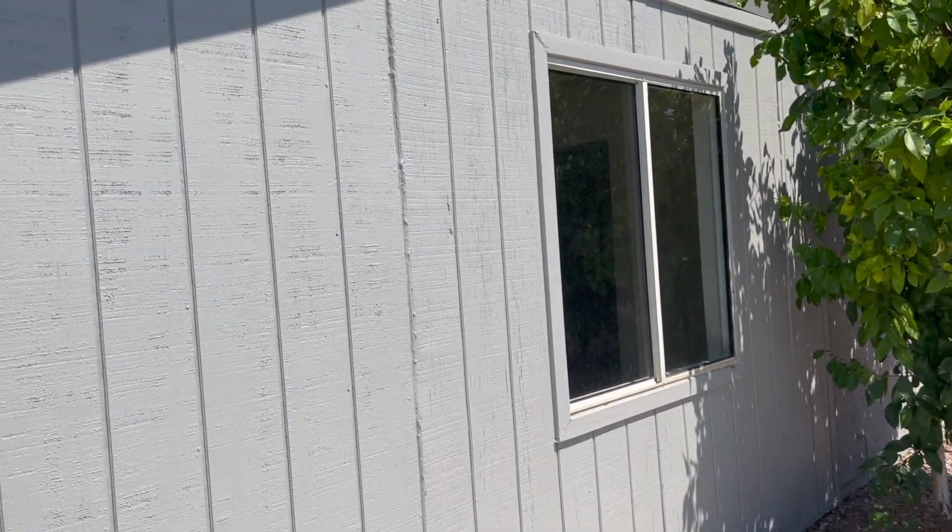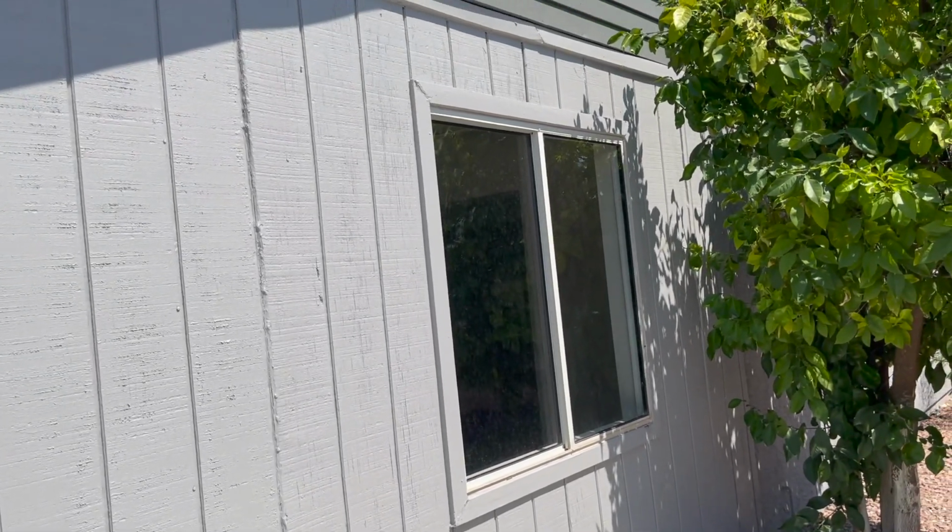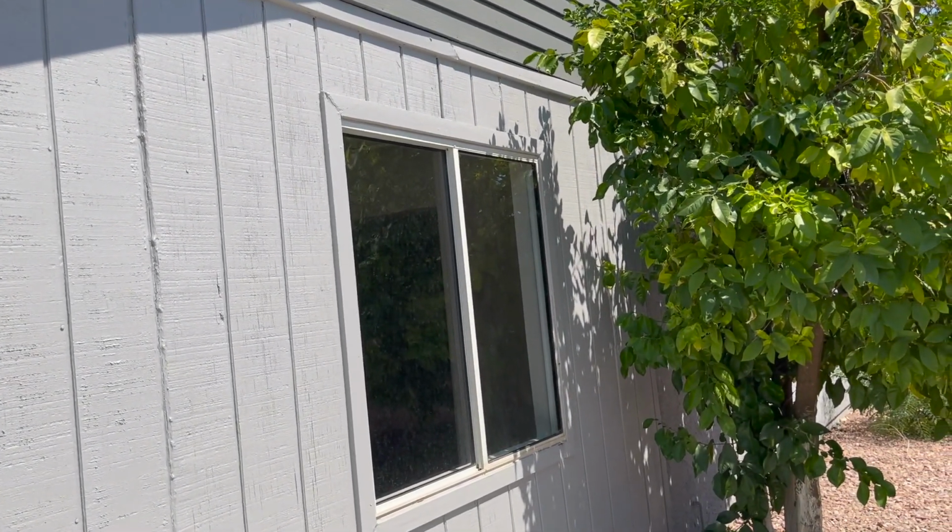This is that T111 siding I was telling you about that's on the west side of the house. You can kind of see they caulked some of it in. It wouldn't have taken much to go ahead and just replace that T111 siding. You could still do it, but you'd get a few years left out of it if it doesn't bother you.